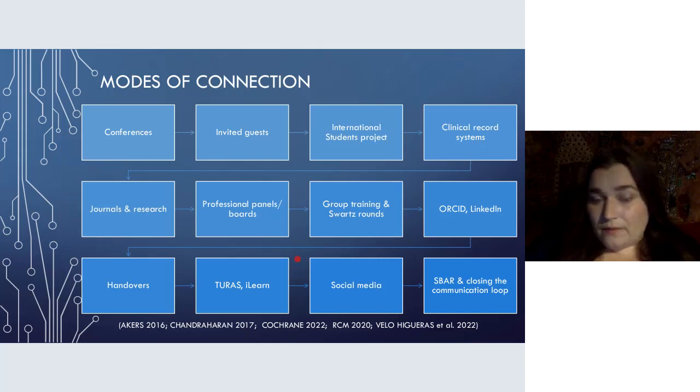We've also got group training, and that can be so helpful to bring all the teams together. Schwartz rounds, those are when we have lots of different professionals come together to share various different stories, and it can be quite inspiring. We've got ORCID and LinkedIn, which are ways of us sharing our knowledge with each other of what we've achieved and how we're linked. Obviously, we've got handovers within the clinical practice, social media.